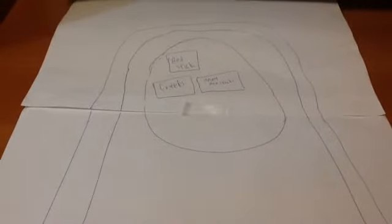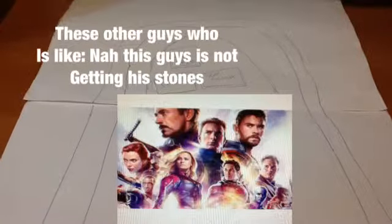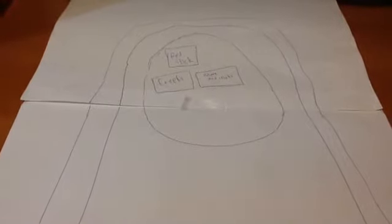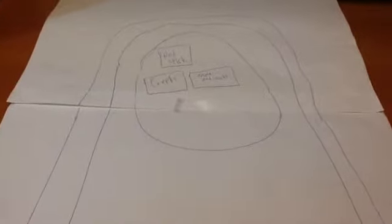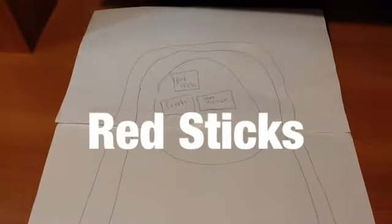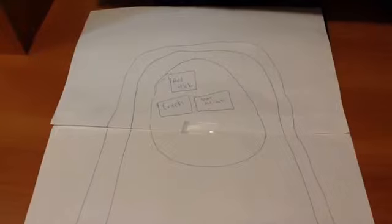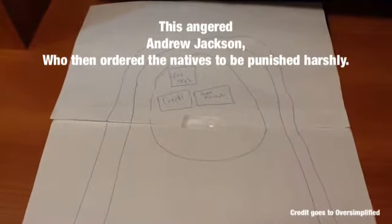And then you have these other guys who are like, nah, you know what, this guy's not getting his gloves. Whatever his stones are, we don't want any of that. So they have a full battle. The people who are against the American expansion are called the Red Sticks. They have led to a lot of bloody conflict with the Americans. The same Andrew Jackson, who's a general at that time, now orders the natives to be punished very hard.